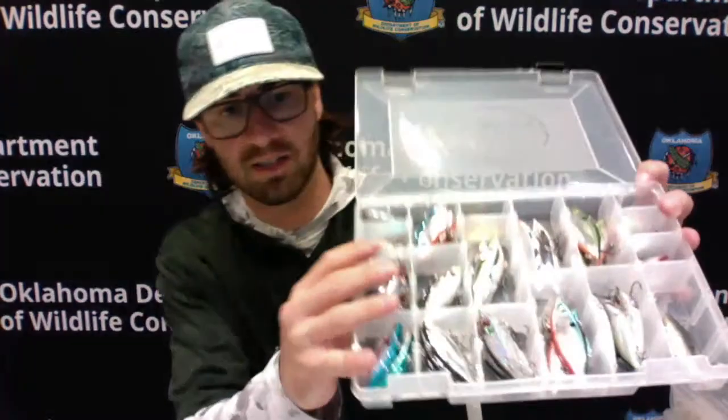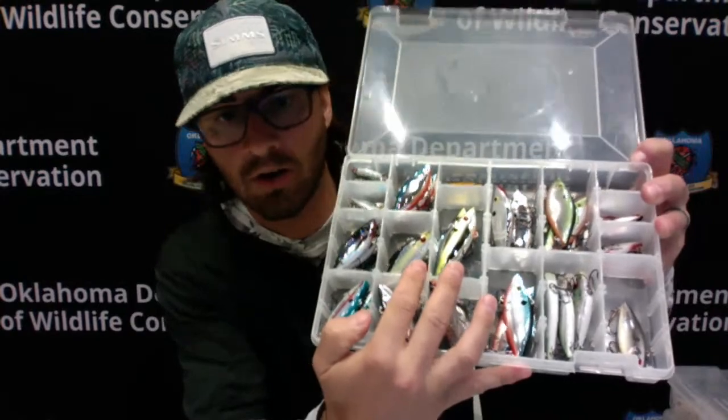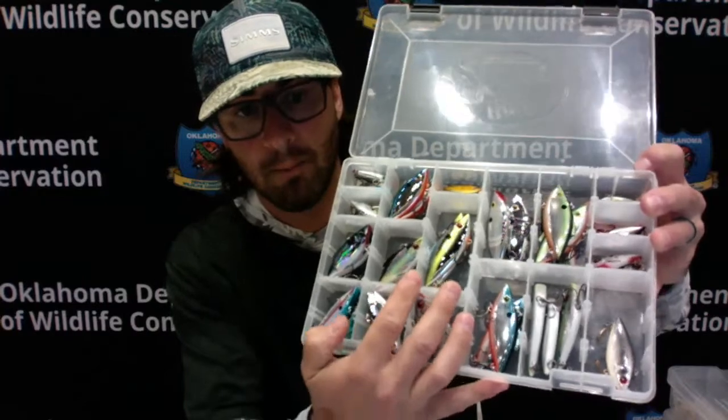And if you happen to be in a pond, especially a farm pond, neighborhood pond, or city lake, that has a bait source in it, like a golden shiner, then you might mix in something like that. But this box right here is more for white bass, temperate bass species. Lots of silvers, lots of bluebacks, lots of greens. These are going to catch largemouth if you put it in front of them, especially when they're keying in on shad. But these brighter, flashier colors are just great all-around baits.